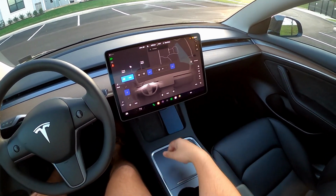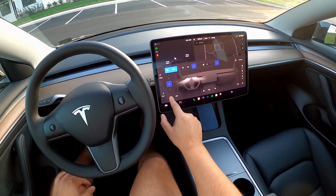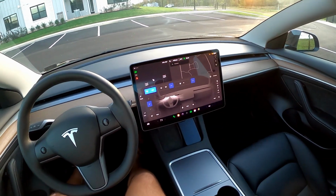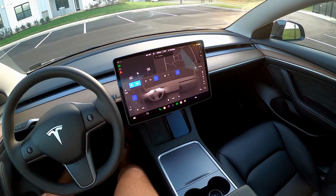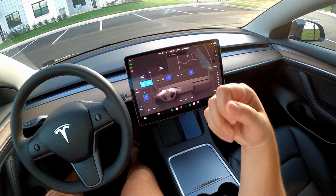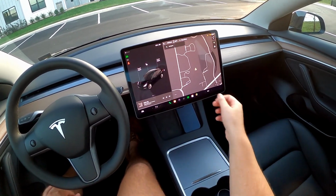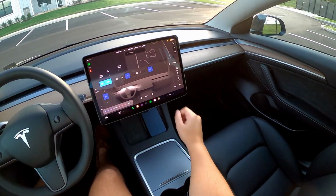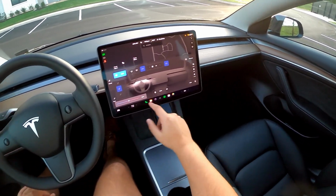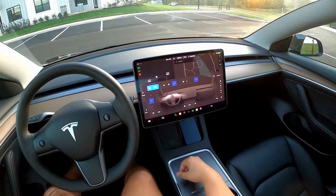Lots of customizability with the climate. Heated steering wheel on this. Heated seats with 3 levels. No ventilated seats. I believe that's something they're bringing on the newer models. You can schedule your conditioning of your car when you're charging it, so it's either cool in the summer or warm in winter. That's how you adjust the temperature down there as well. There's also a slider, dog mode, camp mode, all those gimmicky features.